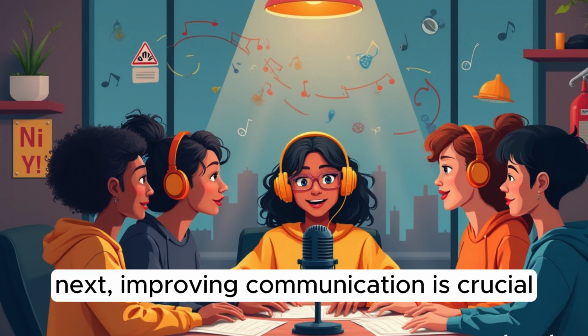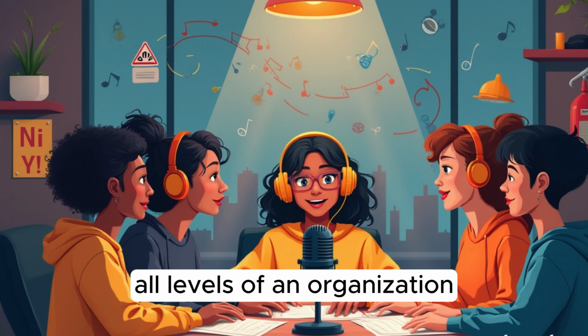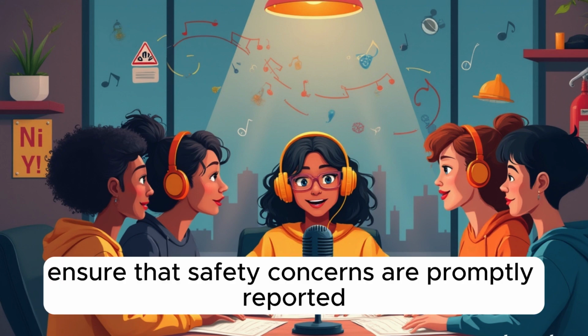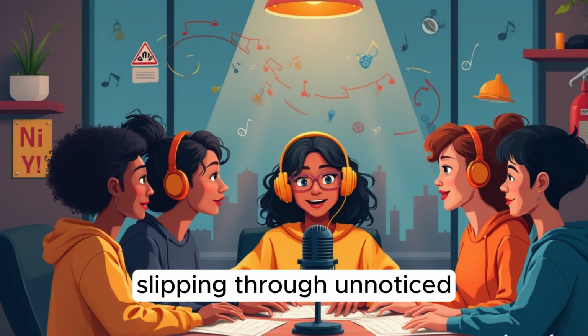Next, improving communication is crucial. Clear, open channels of communication between all levels of an organization ensure that safety concerns are promptly reported and addressed. This helps to minimize the chances of hazards slipping through unnoticed.